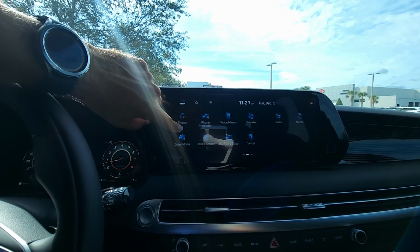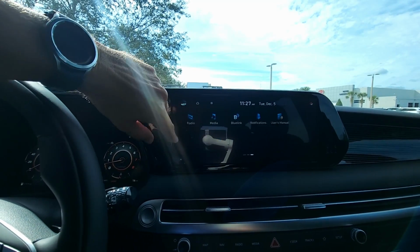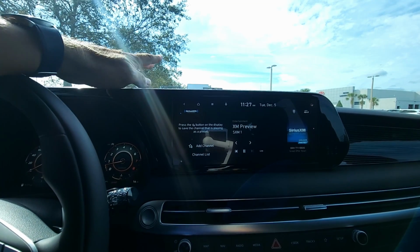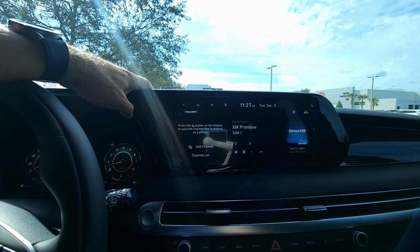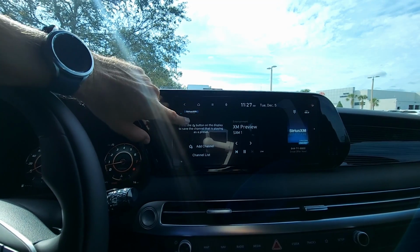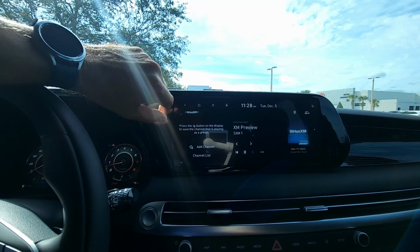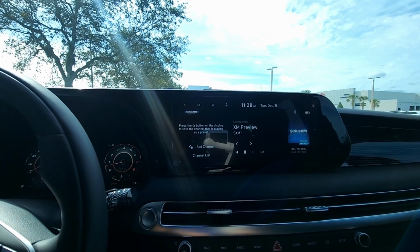Rear climate, HD radio data setup. Okay, radio media. Let's talk about radio right here. You have the Harman Kardon stereo, and as far as your choices for sources, you have your FM, AM, and Sirius XM as far as your radio choices here.